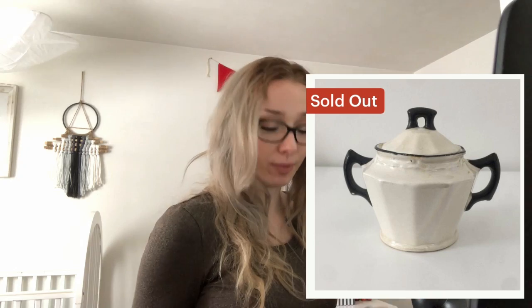Okay. I sold this 1930s Czechoslovakian sugar dish for $25, I believe, $24, $25. I had been sitting on this for a few months, but it finally sold.